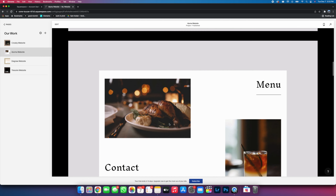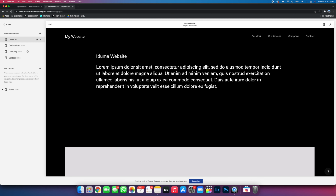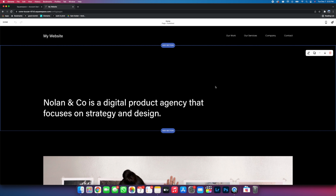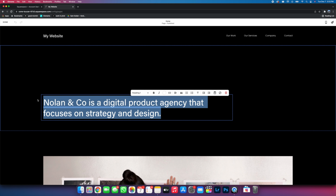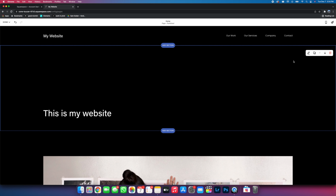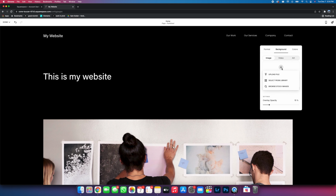Now, the best part about editing this template, or any template on Squarespace for that matter, is that it's super, super easy. So if I go back to the home page here and I click on edit, now I'm in the editor for this specific template page. And I can literally click on anything and just rename it to whatever I'm feeling. So I can adjust the text. If you go into here, each section has its own specific edit menu. So if I click on the edit thing, I can change the section height. I can change the background. I can just upload any of my own specific images.